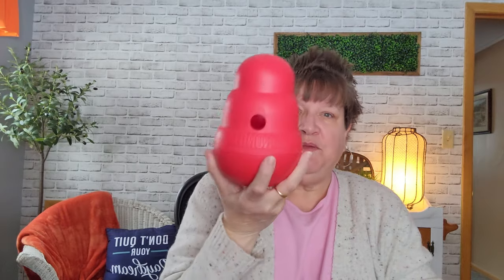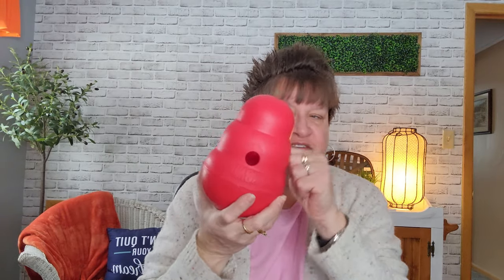Something I did get for Beans is I saw this and I thought, holy cow, that's a big Kong toy. These are usually rubberized and you can put treats or peanut butter or anything in them for the dogs to chew on. This one was $4.49 minus, of course, 20%. It's got this little hole in it. It's plastic, and the bottom is weighted, so no matter which way it goes.